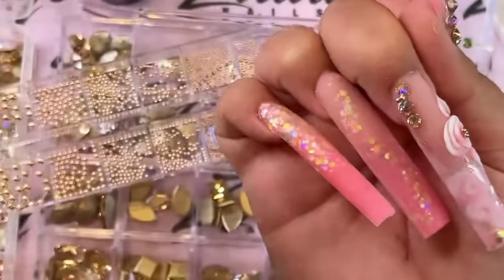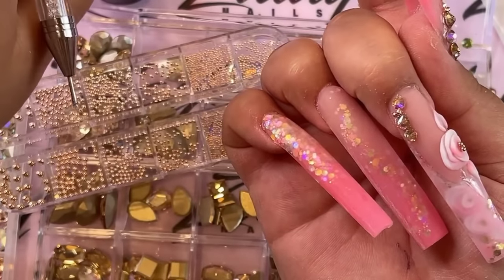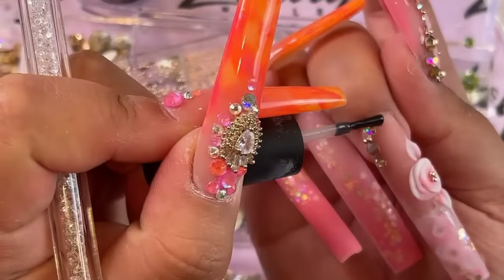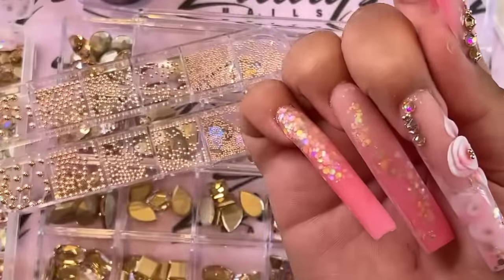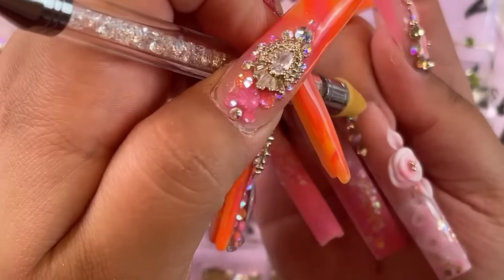Soleil Page said, dip the whole nail in the bling at this point. I want to. You don't know how bad I really want to stick it in.